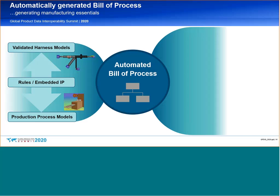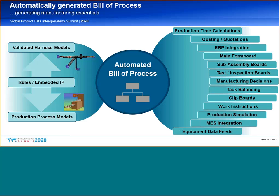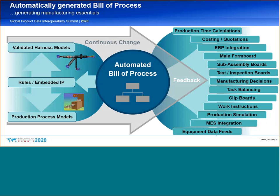From here, the bill of process is automatically generated using the selected factory and harness models, resulting in outputs that support the various downstream customers. Issues and errors and improvement proposals are then fed back into product and manufacturing engineering to continuously improve manufacturing outputs, promoting efficient product manufacturing. The integration of the tools and data enables a high level of automation to be used in this process, supporting timely and accurate updates.